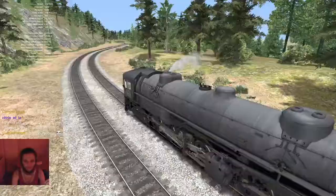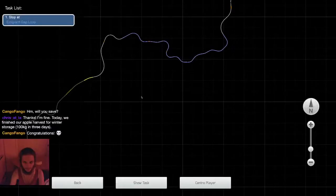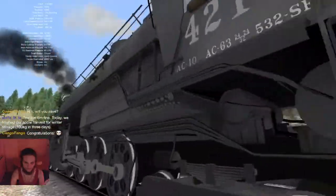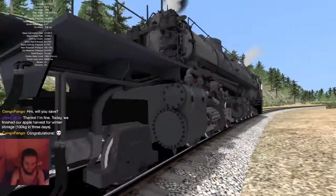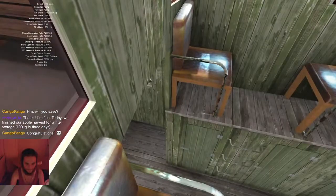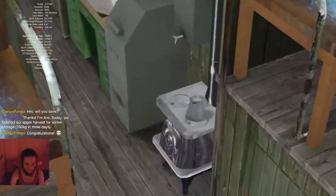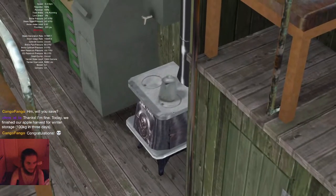Okay, well, it's been very nice. Locomotive, thank you for working properly. Look, the caboose at the end even has an interior. It's very nice. If you look over here, you can see that down there, they've got a coffee pot or something that's baked into the texture, because from this angle, it looks correct.